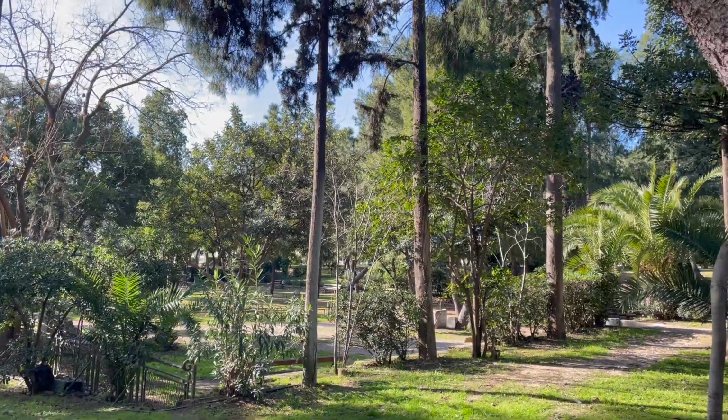All right, now we are heading into the National Garden. It is super big in here, so we have lots of exploring to do.